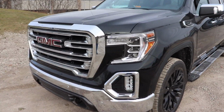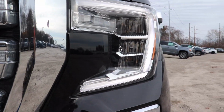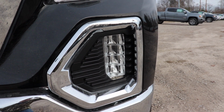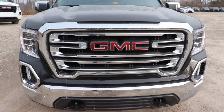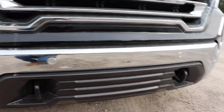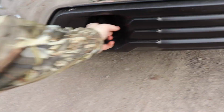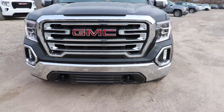Starting off in the front of the vehicle, you see the really nice looking full LED headlight system as well as full LED fog lights. Really nice aggressive looking grille, the GMC logo right in front. Coming down here, we do have your parking sensors integrated into the bottom portion of the bumper. And something that I love that GM does is the vertical tow recovery hooks. I think it just looks a lot better than the horizontal ones.